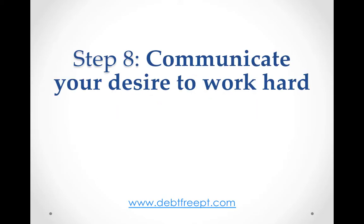Step 8 is communicate to them your ability to work hard. Travelers are going to be expected to carry the same caseload as any other workers, and oftentimes travelers are needed because the facility is understaffed, and so you're going to have to work hard. And so that is a big key, is just always tell them that you want to work hard and that you're willing to work hard, and express examples of how great a worker you are.